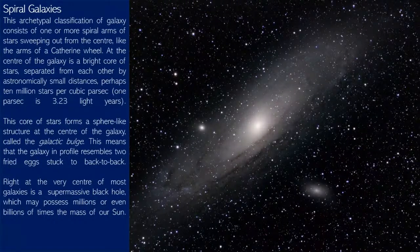This means that the galaxy in profile resembles 2 fried eggs stuck back to back. Right at the very centre of most galaxies is a supermassive black hole, which may possess millions or even billions of times the mass of our Sun.